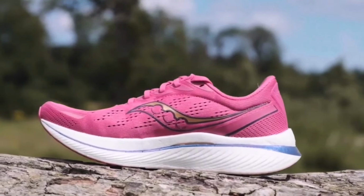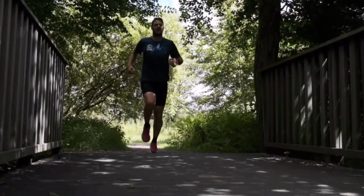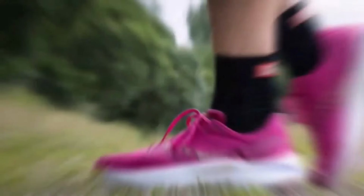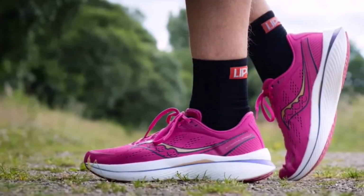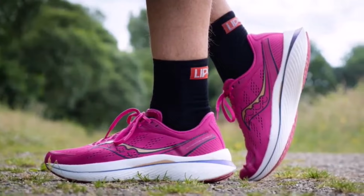In short, the Saucony Endorphin Speed 3 delivers where it counts: support, speed, comfort, and durability. If you're ready to elevate your running experience, this might just be the perfect pair to get you there. Give them a try and hit the road with confidence.